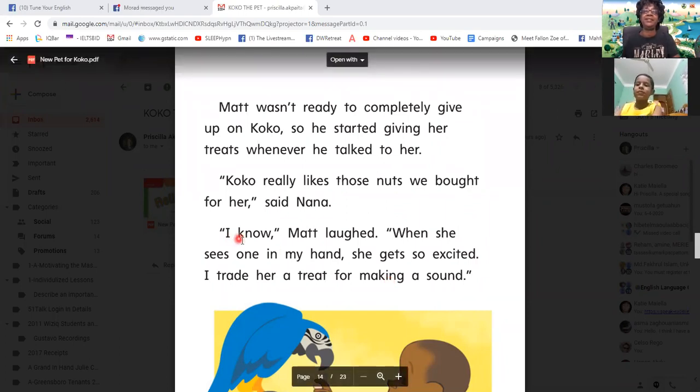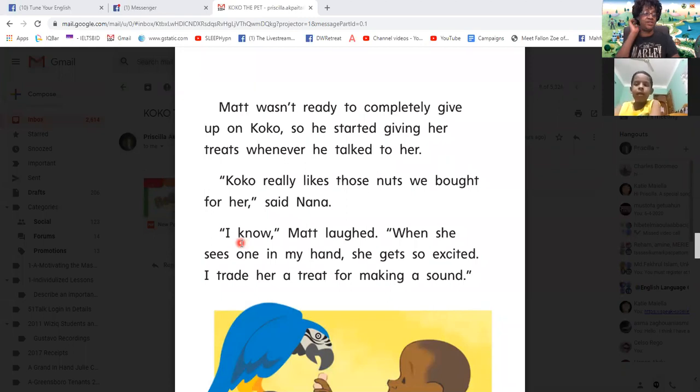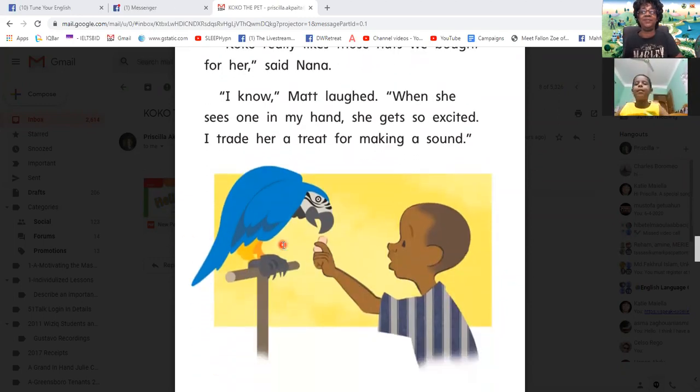Where did Matt get the nuts? Maybe from a store. Maybe grandma? Grandma had some in a jar. Yeah, maybe grandma had some in a jar. And she gave them to Matt to feed Koko.